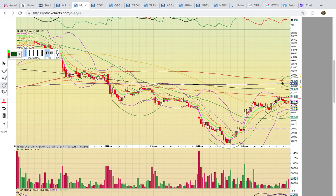And then you want to see a break above the 200 and 300 simple moving averages up here. Basically, trading above 32.50 would be really, really bullish. Then it could signal that it wants to head higher, possibly run back up to that 36 level. But right now, it's all about getting above 31.50 tomorrow.